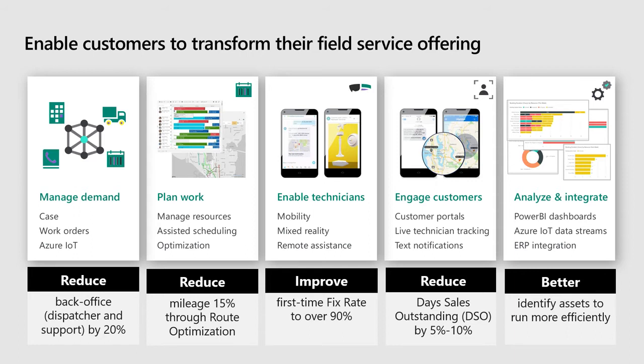So when we look at field service, the nice thing about field service for me is you can break it up into 5 chunks. And I don't care what kind of customer you are, what kind of work you do, where you're at. These are the 5 main chunks of work. Now some customers have little sub-chunks, but these are the main chunks. It's really around managing demand, planning work, enabling technicians, engaging customers, and being able to analyze and integrate.